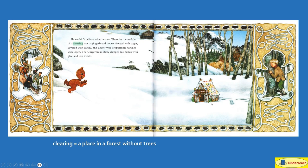There's the gingerbread house that Maddie made. There's Maddie hiding behind the tree. What's going to happen? He couldn't believe what he saw. There, in the middle of a clearing, a place in a forest without trees, was a gingerbread house, frosted with sugar, covered with candy, and doors with peppermint handles wide open. The gingerbread baby clapped his hands with glee or happiness and ran inside. I think Maddie has caught him.